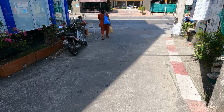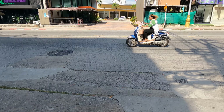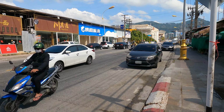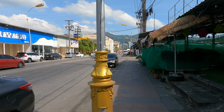I'm walking on a two-way street. Can you believe it? Two cars trying to get by each other. Impossible. Here I'm at the main road, and look where I am. I'm almost by the shopping center. It took me 5 minutes to get here.